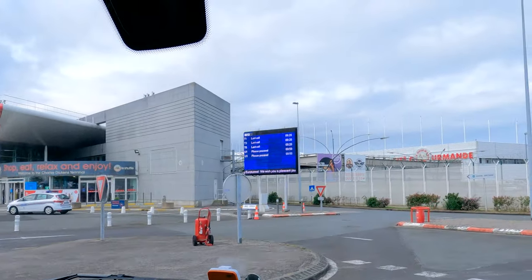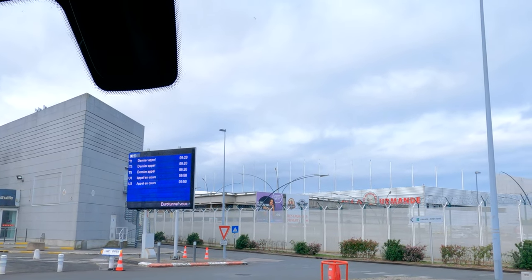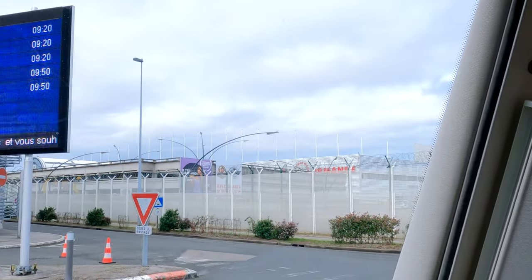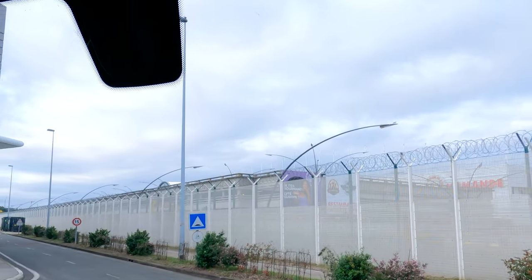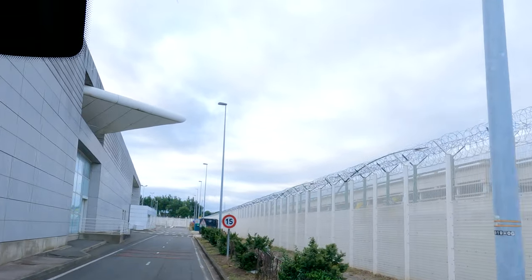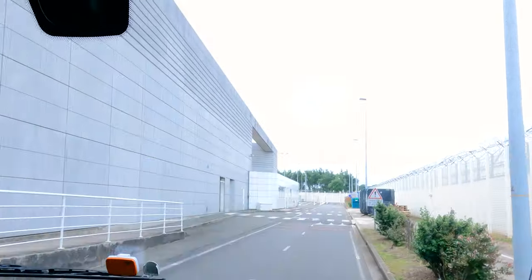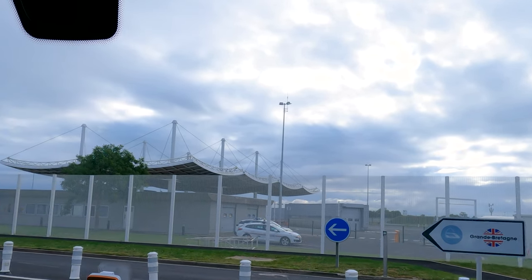So you three, we're you three on this ticket. Grand Britannia, it says over there, so we've got to go around here. It's a bit of a speed bump, apparently, so you have to go slow. And yes, it tells you on your ticket also which queue you need to get in. We're U3. Britannia. No, you can't go right anyway, it's a big gateway.